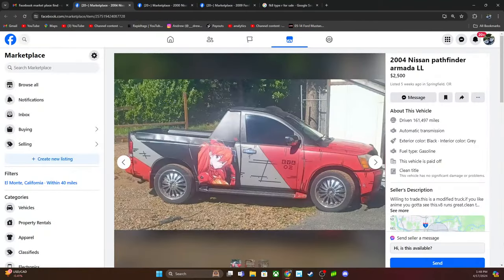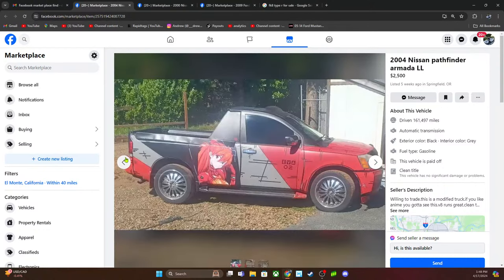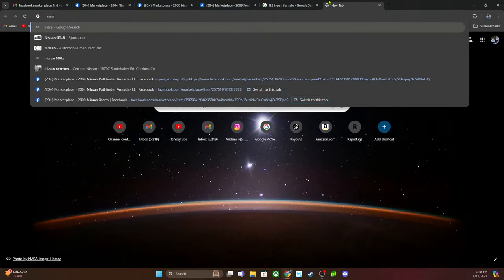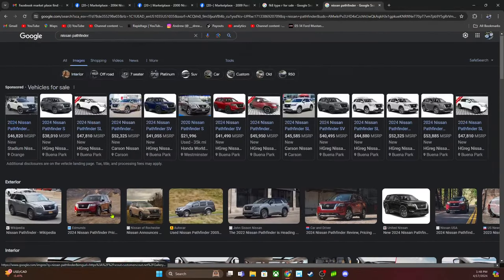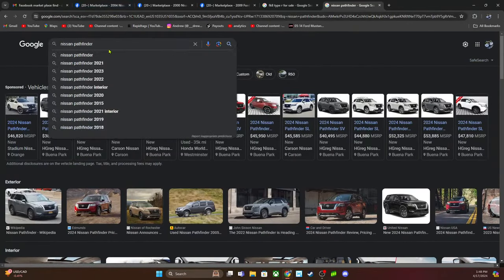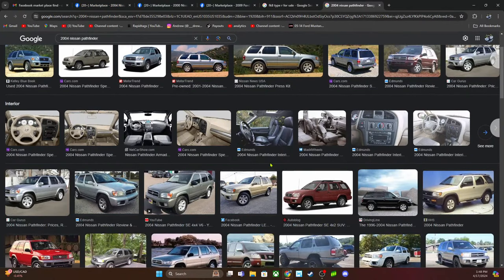Damn. Check his hard drive right now. 2004 Nissan Pathfinder. Armada LE. Where is this at? I've never seen a single cab Pathfinder. Wait, it's a Pathfinder. Am I tripping? Pathfinder is an SUV. Right? Yeah, okay. It's an 04, right? I'm over here thinking it's a fucking truck. It's not a truck. Is that what it is? Why does it look so different?